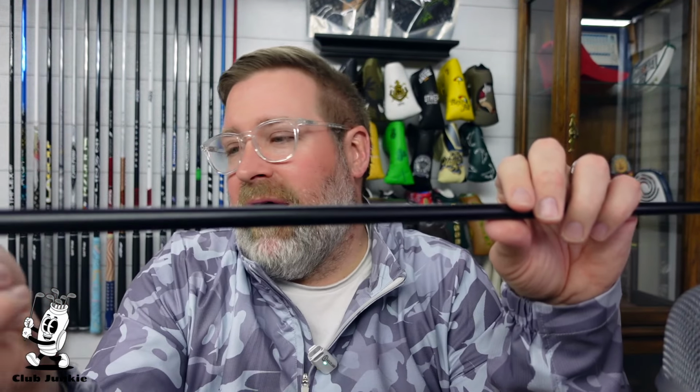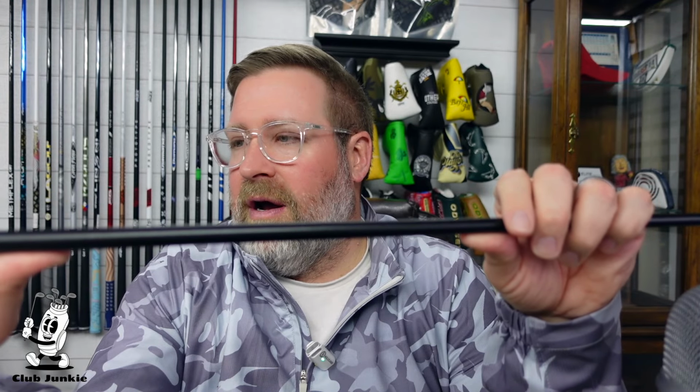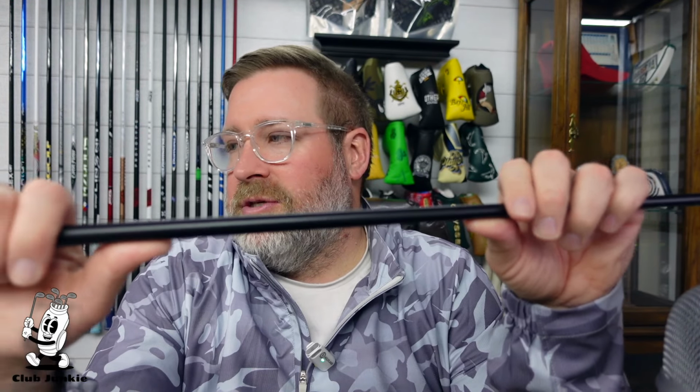But this is a good shaft. I hit it in the A Series previously. I was a fan of it. I thought it was a good feeling shaft, very stable. So I was fine with that.